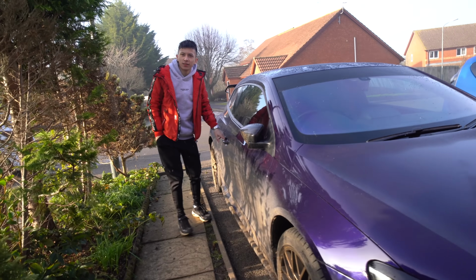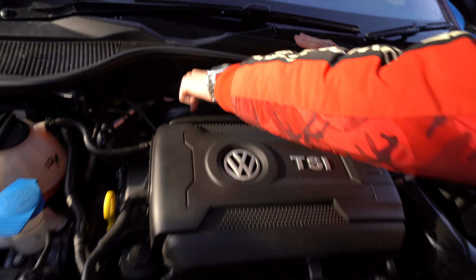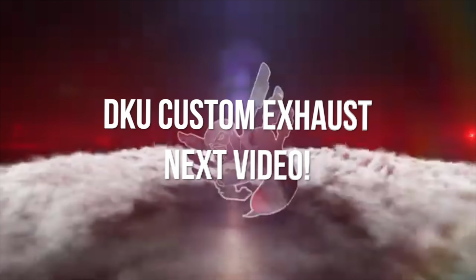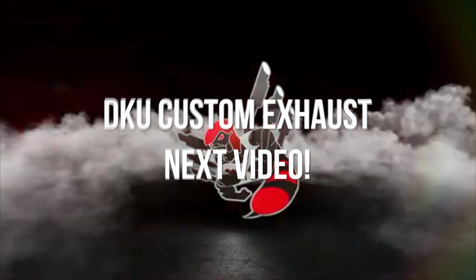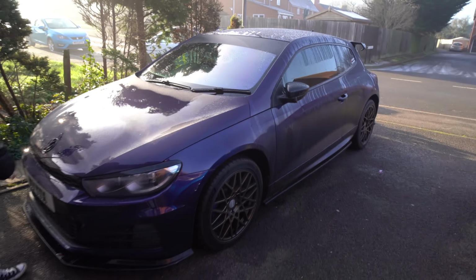Chloe stood here freezing cold and my hands are about to freeze off. Got a ram air filter. Makes it cool sound go. Blow-off valve, the RTMG blow-off valve down there, somewhere down there. Purple, if you see a purple bit, that'll be it. Cobra back box. We're getting the DKU Performance exhaust soon enough.